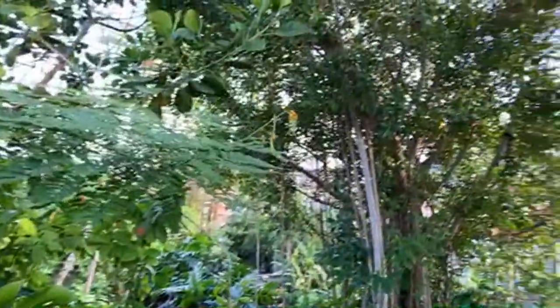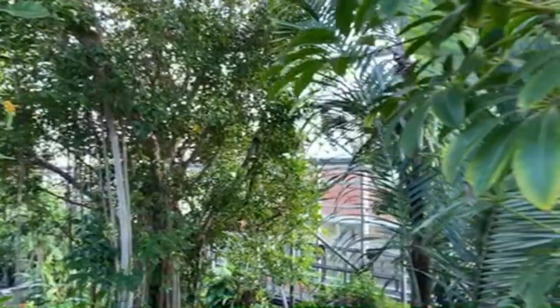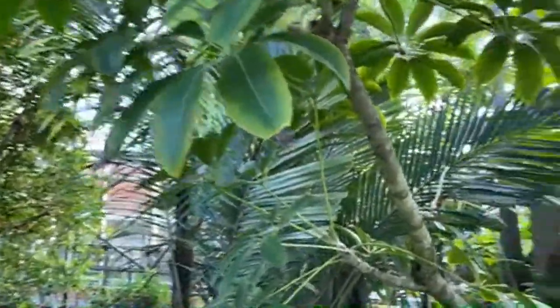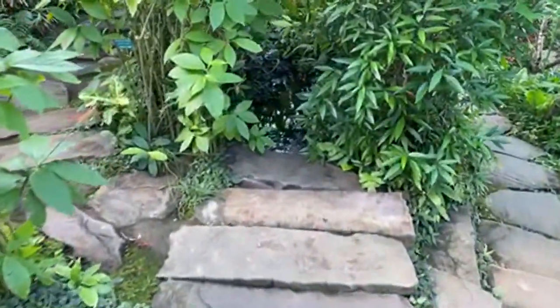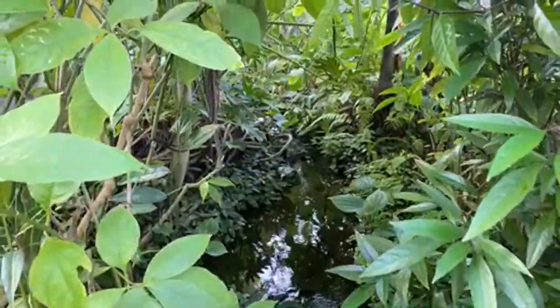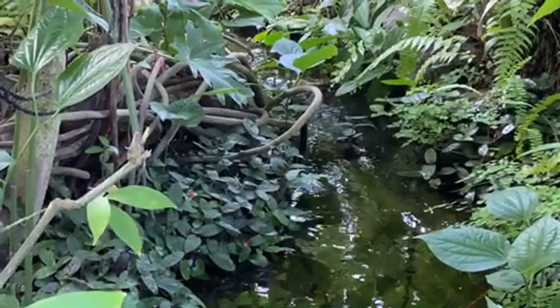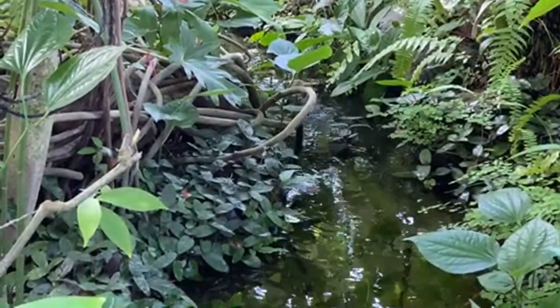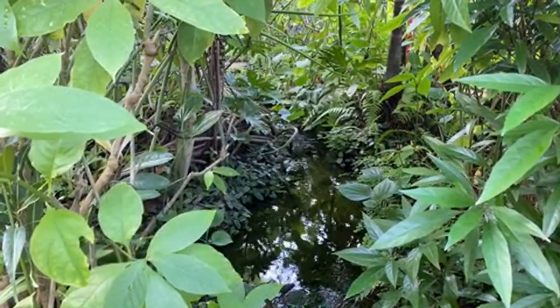I'm very impressed with this park. All built on a landfill. It's beautiful. There's down here a little spring. A river runs through it. No fish. I'm not gonna try the water.